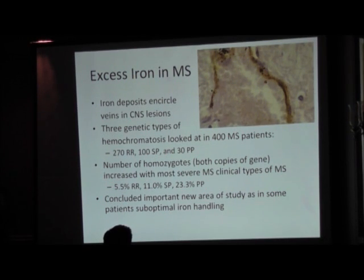So, rusty head syndrome is a new term. I don't know if it's going to catch on, but it might be something to it. So that's what we've talked about there in the different types of hemochromatosis in some 400 patients that they looked at. That's quite striking. So 23.3% of those folks with primary progressive had one particular type of the genes of hemochromatosis. That's quite a strong association. So there's going to be a lot more work done on this, needs to be done.